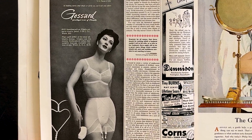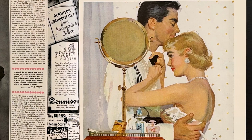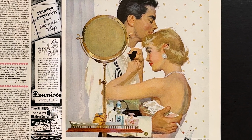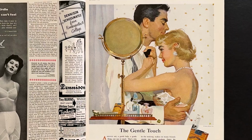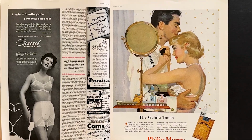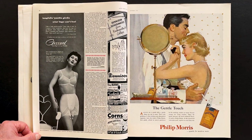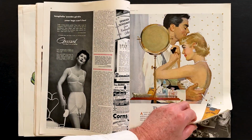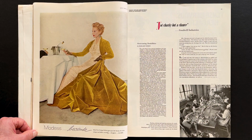And Denison's labels. Wonderful. Here's some great art. I love this. Look at her. And he's smoking. Well, it's a cigarette ad. The Gentle Touch. Philip Morris. Gentle for modern taste. Yes, I like that art. And this art, I don't like. This is... no, don't like this.